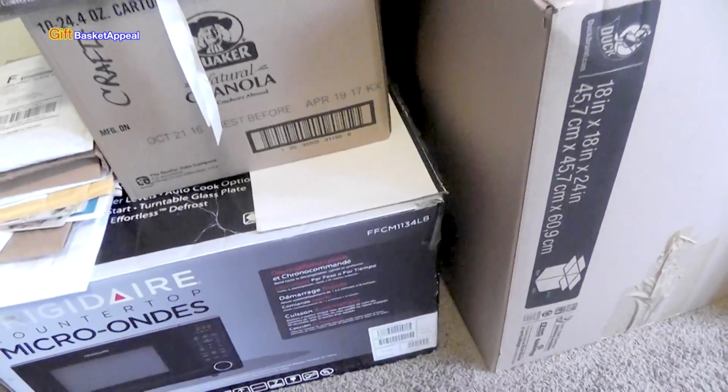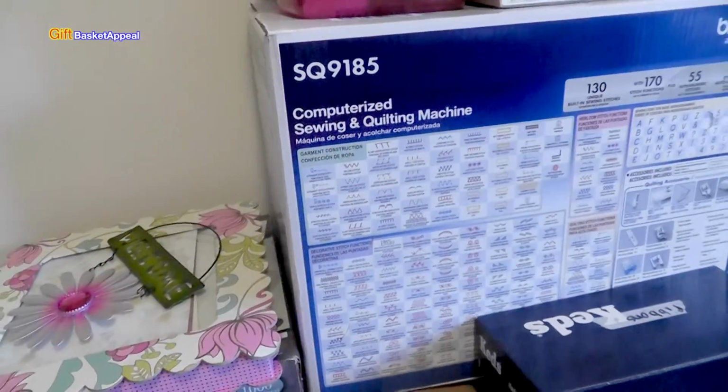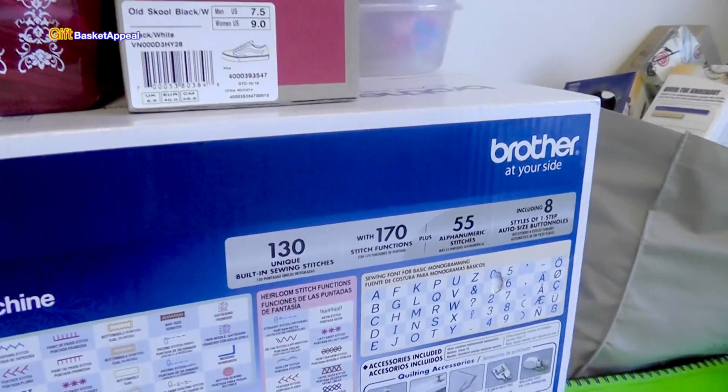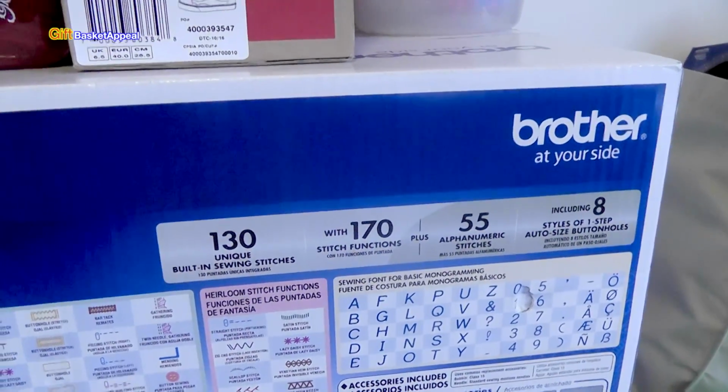And just more stuff. And of course, I'm going to somehow fit a sewing table in here. And so this is a sewing machine that my husband bought me. Asked me if I know how to use it. No, I don't. But guess what? We can always learn.